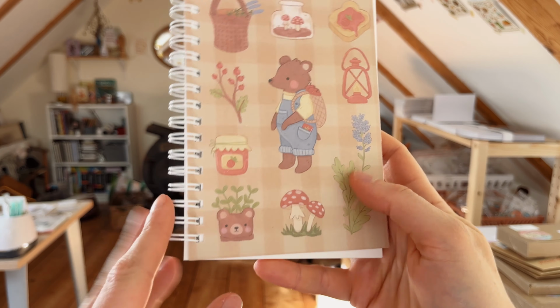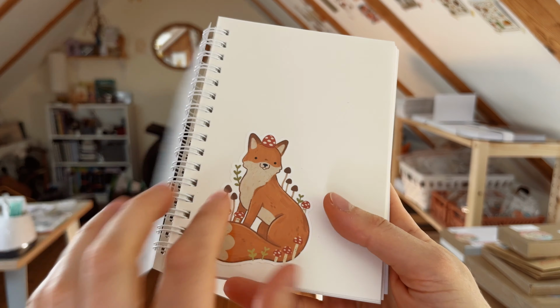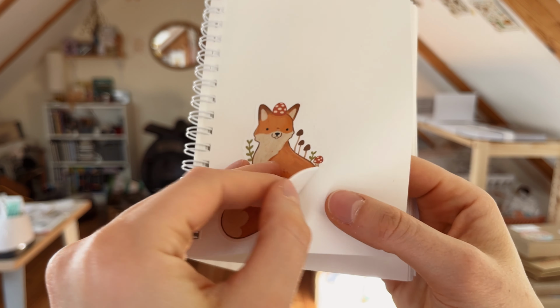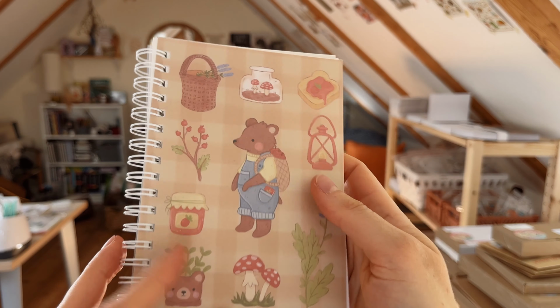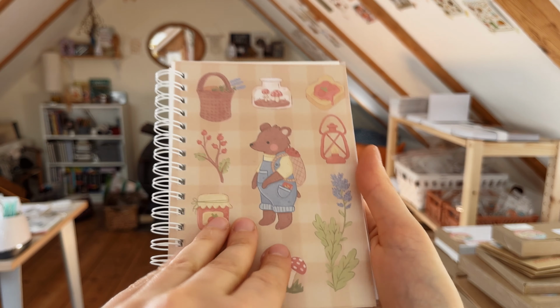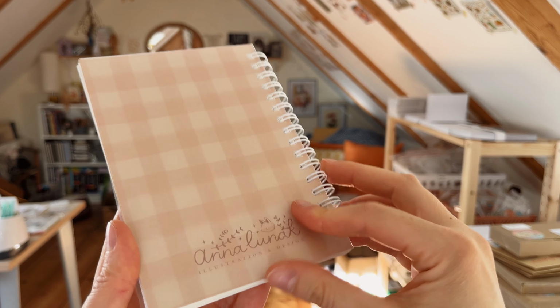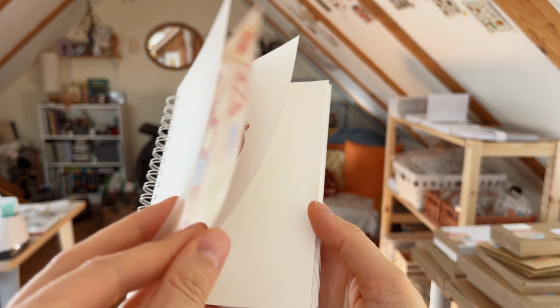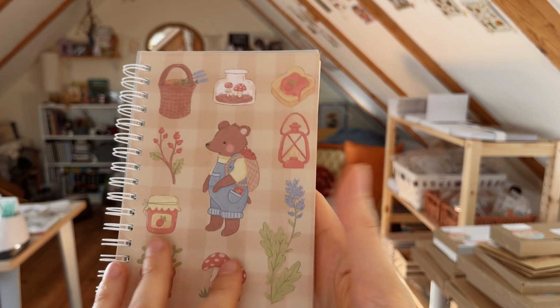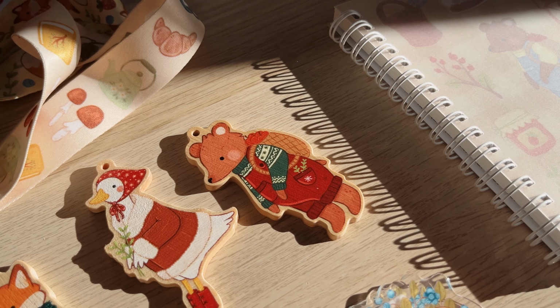And then the last product, which I'm so excited about, is a sticker book. It's a reusable sticker book. I always wanted to make something like this. It's really, really amazing. You have this cover on top and then my design, and on the back there's also my design with my logo. A lot of pages to store your stickers in. I have so many stickers that I bought from other creators and I just don't know where to put them. So this is perfect for it.